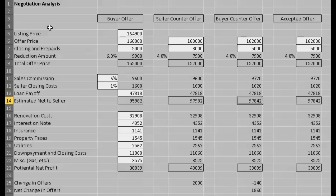Everything else pretty well stagnant all the way down. So you can see by looking at this down here on net change offers, when I countered with $2,000 in my favor, and they countered back, I was minus 140 because of the discrepancy in the sales commissions and closing costs. So I did get a net change in my benefit of $1,860. Every bit counts. So I accepted that offer, and we did make it to close and everything went just fine.